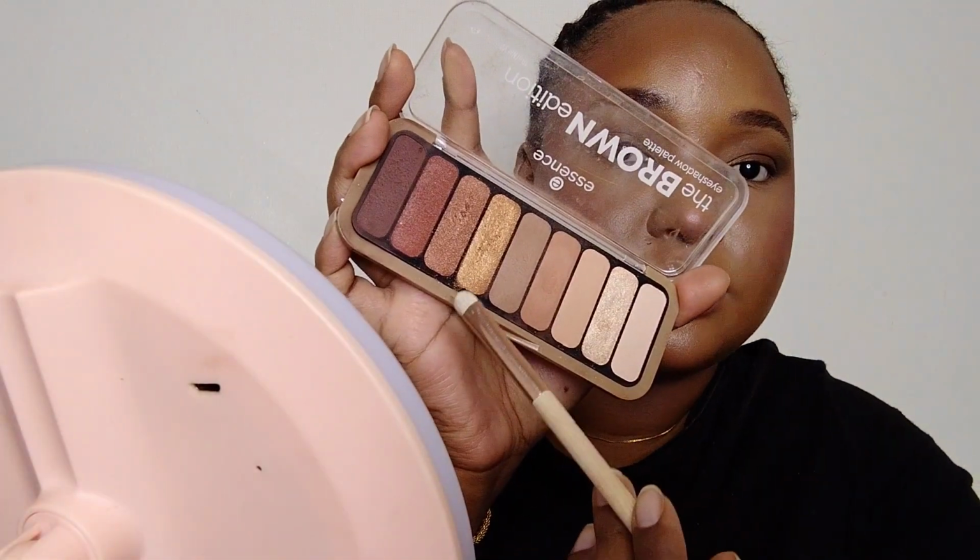Okay, then I'm going to use this first, this color right here, and I'm going to put it right here. You can also use your finger if you want. I just like using the brush. Then I'm going to use a smaller brush, or you can use the same brush. Let's use the same brush. Why waste brushes? So I'm going to use this side where I didn't put any product, and I'm going to go with this color right here. Just like that. Not the mistake I did here.